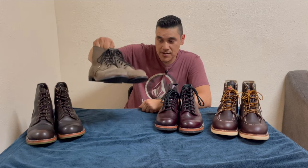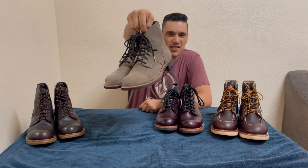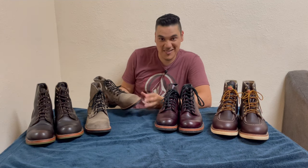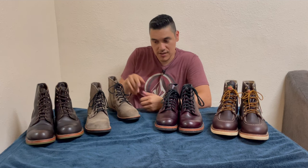These are my Iron Rangers 8087 Slate Mule Skinner. Let's say rough out. And these are more like, I don't know, like gray. They pretty much look like suede, but it's not suede, it's rough out. Suede is different.